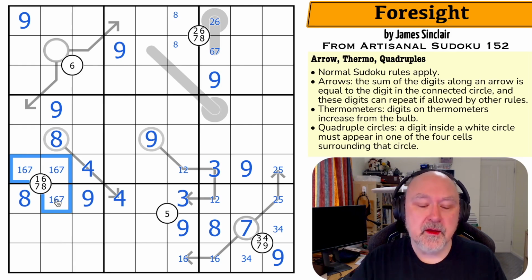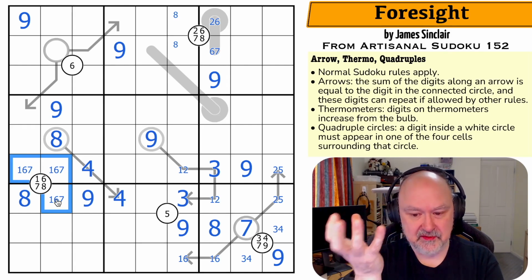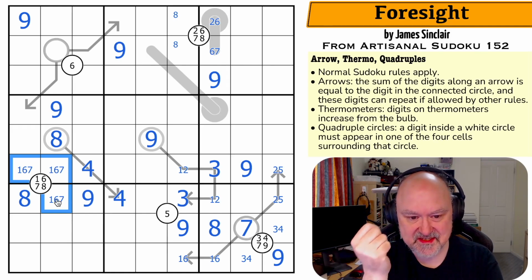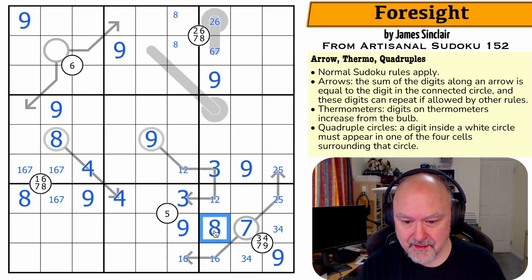Oh, I've had so many people over the years say if a puzzle is easy or if a puzzle has easy deductions, then it can't be good. None of these deductions have been particularly hard so far, but they are beautiful. So this is 1256.